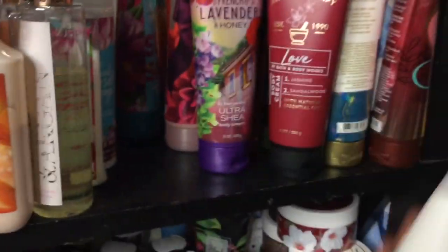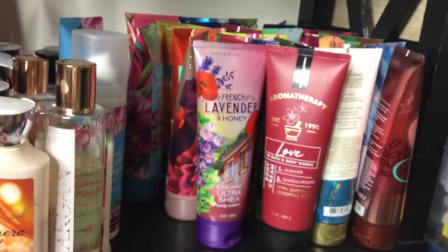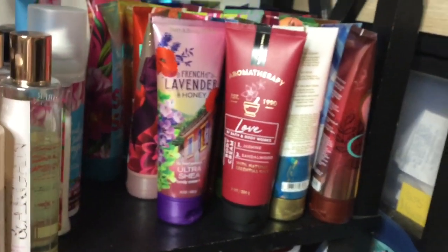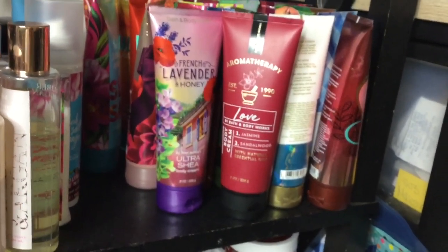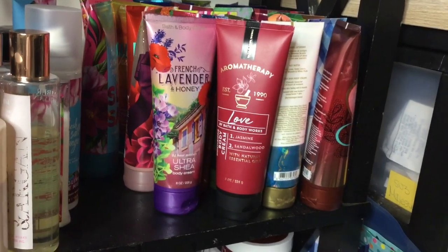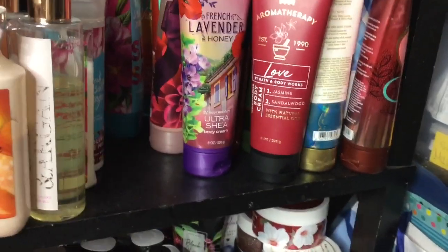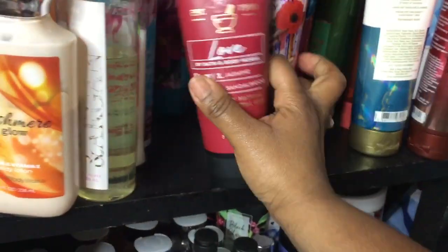Moving forward, y'all, please pardon me. Moving forward, I'm not going to touch anything. We're just going to go with what we can see right here. We do have the Love Jasmine and Sandalwood Aromatherapy. That was bomb. I really wish that I grabbed some more for SAS, because it was really good, but I don't think it's around anymore. We have the Fresh Lavender and Honey. Amazing. We're just going to take these down.